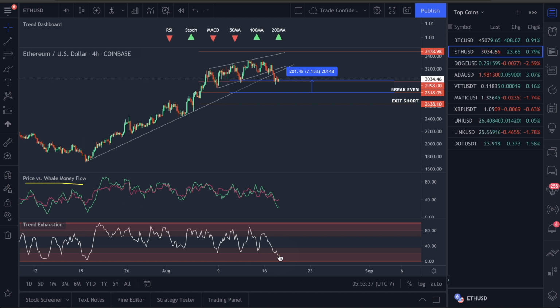Because if this happens, what we could be seeing is the trend exhaustion starting to move up here a little bit, as well as well money flow moving back into the market, giving people a sense that this is going to start heading back up, and it could just crash right back down. And then that's where the short trades are going to do really well as the long trades are going to be picked up.